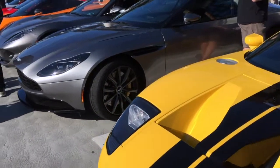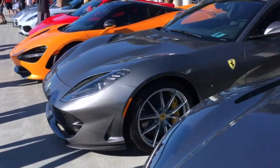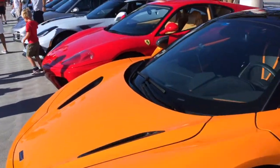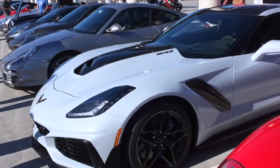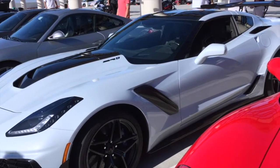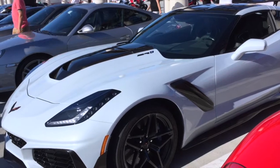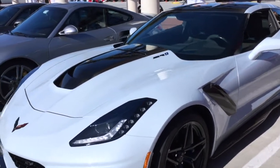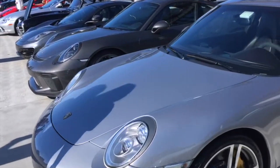J's Ford GT, beautiful new Aston Martin. Isn't that lovely? Another Ferrari here. A McLaren 720S, beautiful colour. Another Ferrari, then on to a new Corvette ZR1. This, of course, is the supercar that Chevrolet have just done. This thing's a great car, so track-worthy, great aero on it. They've improved some of the cooling issues they had with the Z06.